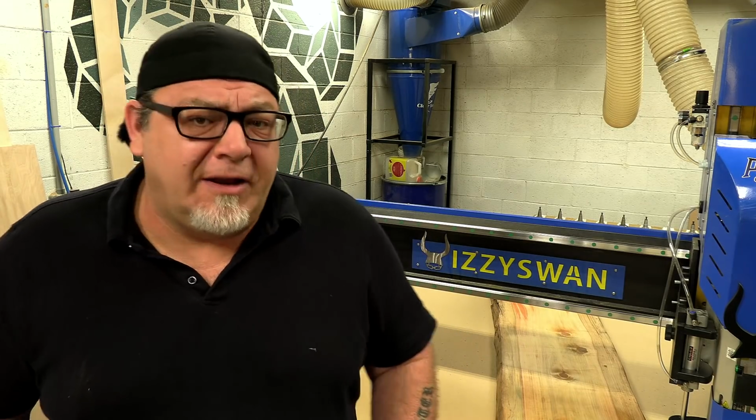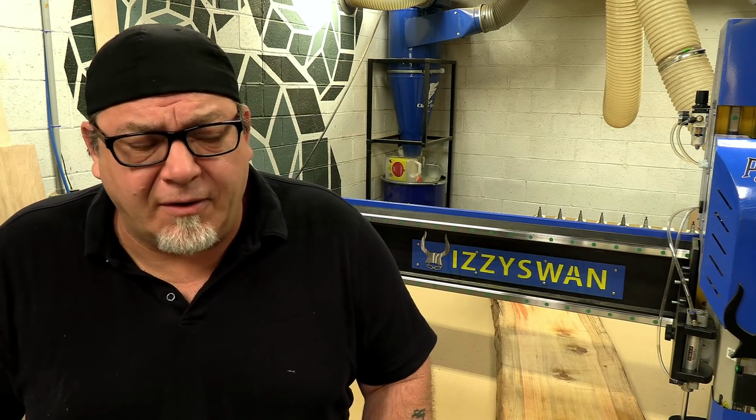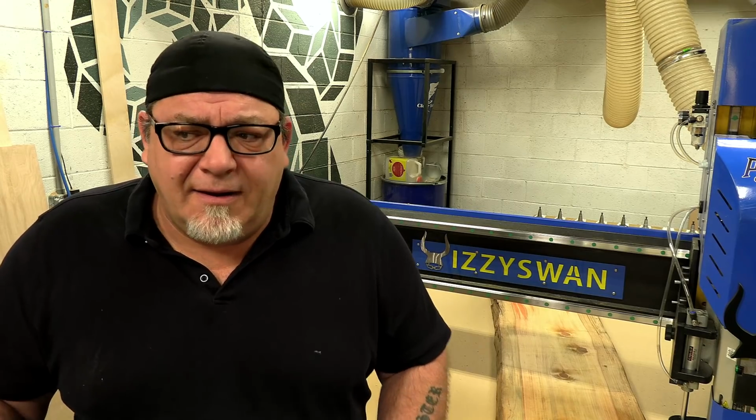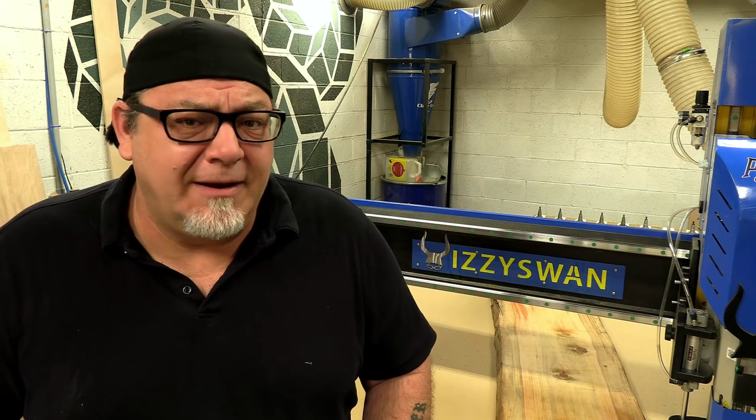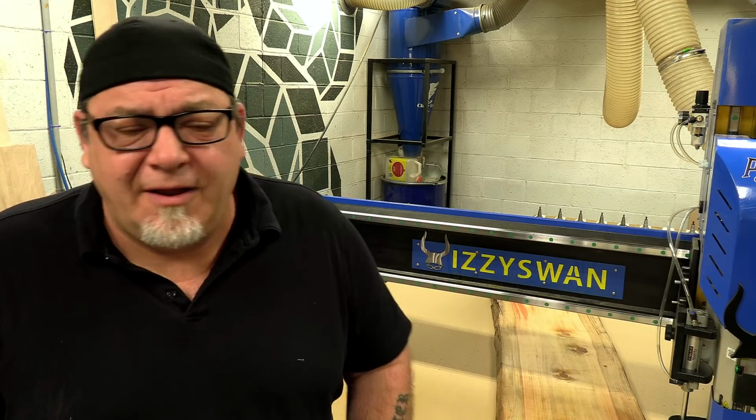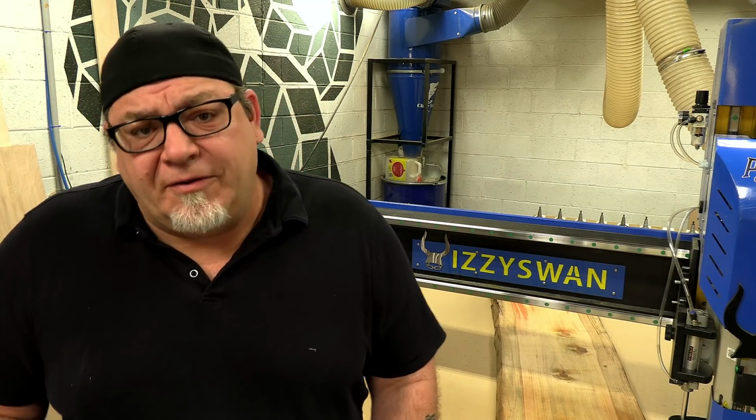All right, so let's say a company has a decent sized machine and they can charge $175 an hour. Now, I want to be careful about that. The cost of flattening a slab is going to be different depending on the area you're in and the competition of other machines and a whole lot of variable factors. But in my area, $125 to $175.